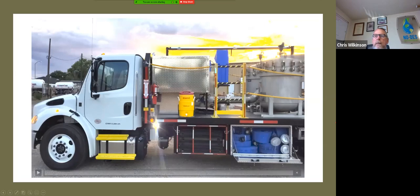Next question is about some unique funding. What type of different funding is available possibly to help pay for this vehicle?